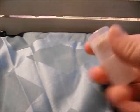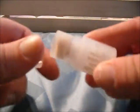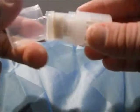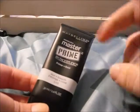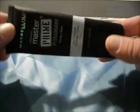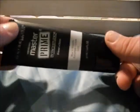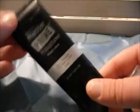So I have the Milk primer that was in last 2 weeks, and as you can see, there's not a whole heck of a lot left. I'm positive I'm going to end up finishing this up within the week. So I'm going to go ahead and bring in the Maybelline Master Prime. This one's the Blur and Smooth one. Yeah, I really like this primer. This is my last non-cruelty-free primer that's in my collection. So this is the one you're going to see for a while until it's gone. So those are my primers.